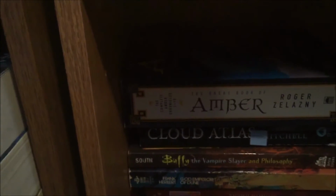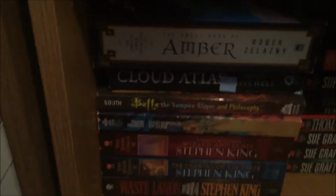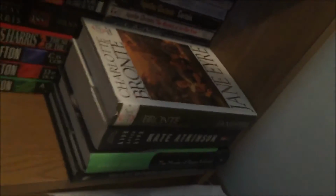Over here we have my Zelazny and Cloud Atlas, David Mitchell. I found that at a Goodwill for 50 cents. We have some Stephen King. This is the Dark Tower series. I have a couple other Dark Towers. We have some other things over here. Some more things. Yeah.